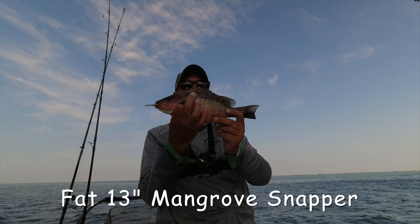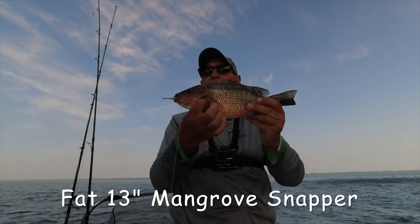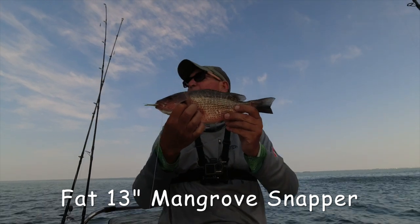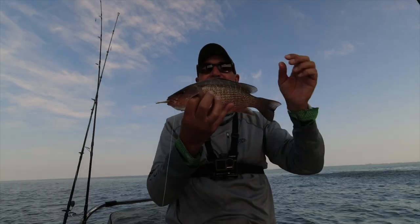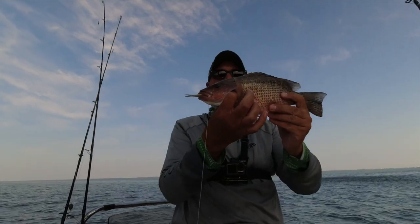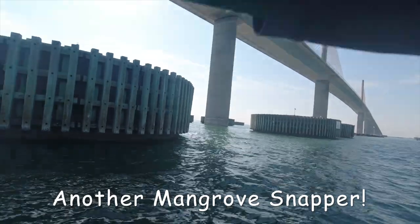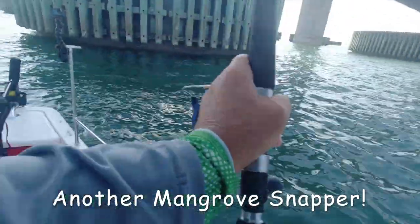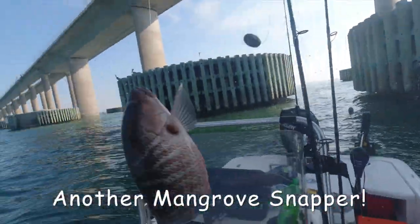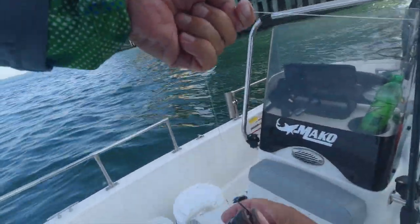And they're getting hungry right now. Look at how fat he is. Very nice looking fish. Got to hang on to him. You know, I lose these things all the time. They jump out of my hands, but that's a beautiful looking fish. Nice mangrove here. Come on up, buddy. Come on up. It's another nice mangrove. That's what we like to see. Nice mangrove snapper. I better grab a hold of him.